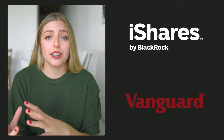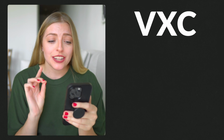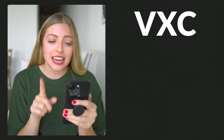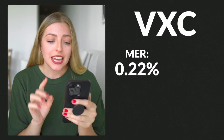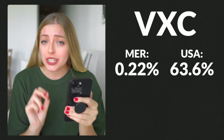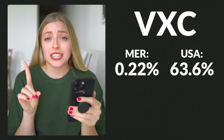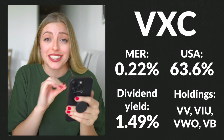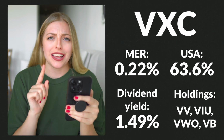Now, the 2 ETFs are very similar to each other, but one's offered by iShares and one's offered by Vanguard. Here's how they compare to each other. Okay, so the first one is VXC, and it tracks the Vanguard FTSE Global All Cap Excluding Canada Index ETF. Now, the MER for this ETF is 0.22%. Its percentage of US stocks inside of it is about 63.6%. And I'm also going to list some of the other details, including the specific holdings, because this is an ETF made up of other ETFs inside of it.